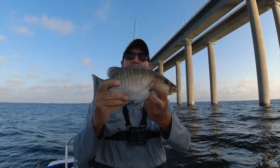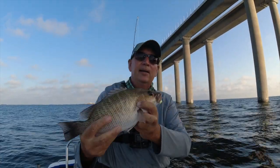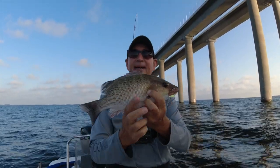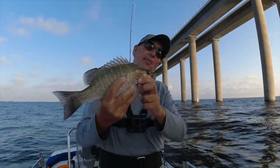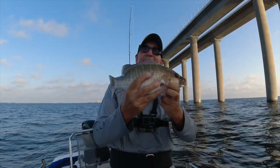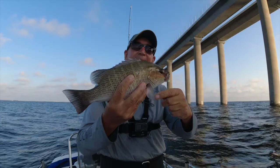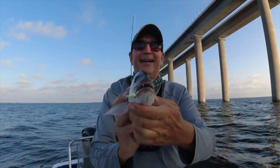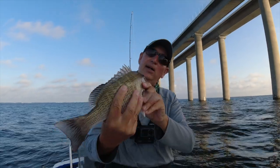Mangroves just like this. Man, look at this guy. I always admire these mangroves. And you know, I had them for dinner last night after I got done fishing. I come home and guess what my wife's cooking? Mangroves. I like that. Man, look at that guy. Nice looking fish.